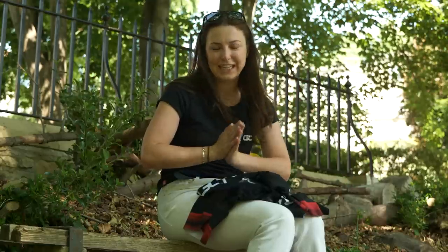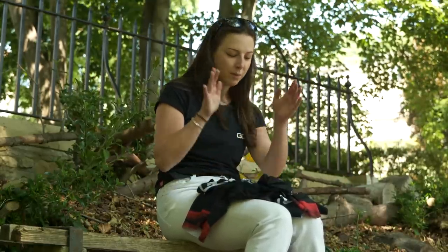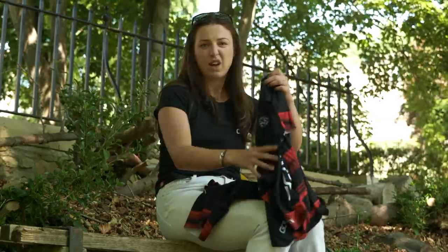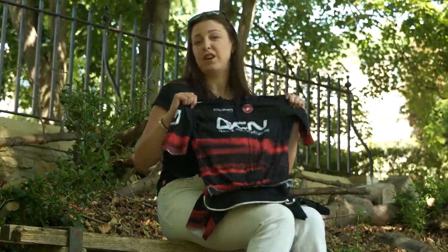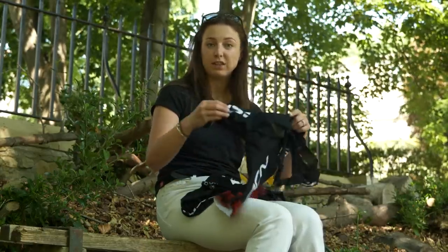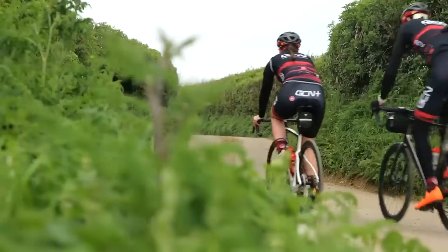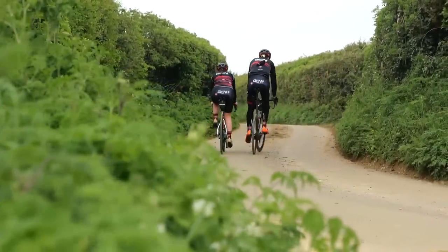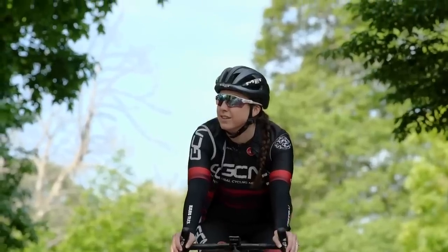Now onto cycling kit. It doesn't have to be all matchy-matchy, but it does help if you didn't look like you got dressed in the dark. But first of all, you want a nice fitting cycling jersey. You don't want one that's really baggy, but I'll be honest, most cycling jerseys are pretty tight fitting, so that should be a nice and easy one. You also want a nice pair of cycling shorts that fit you like a glove, and also with a nice bit of padding, because that's going to make you feel a lot more comfortable on the bike.